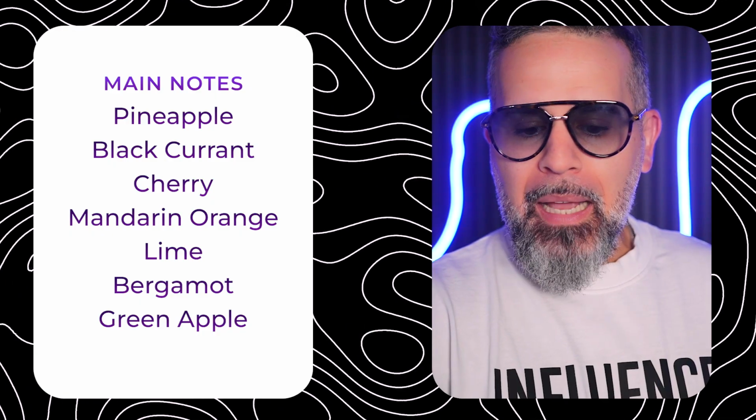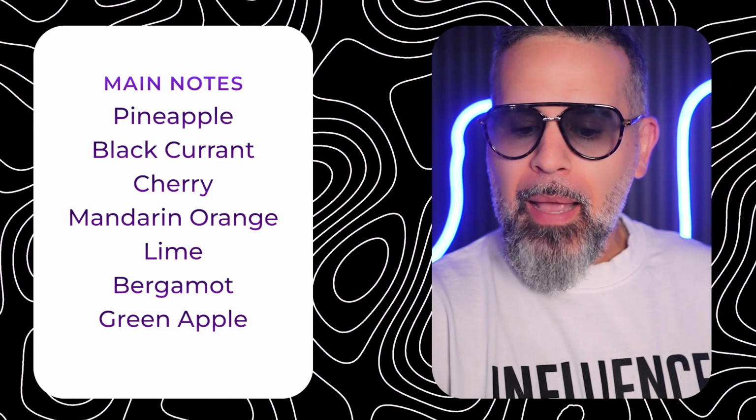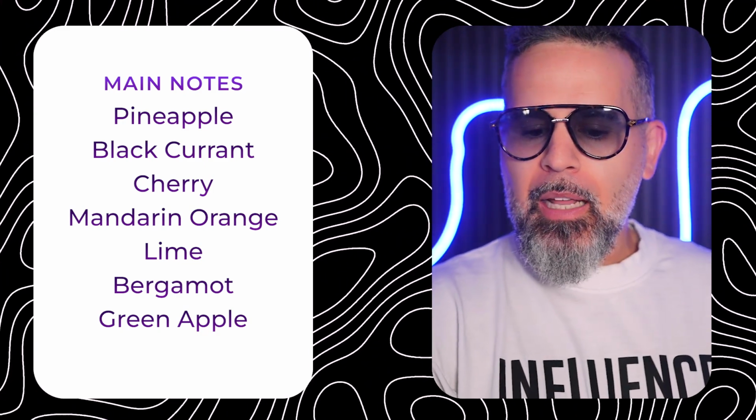So to make my life easier to figure out what's in this fragrance, the notes are as follows. The notes are listed as Maggie Valley Moonshine, followed by pineapple, blackcurrant, then cherry, mandarin, orange, lime, bergamot, and green apple.